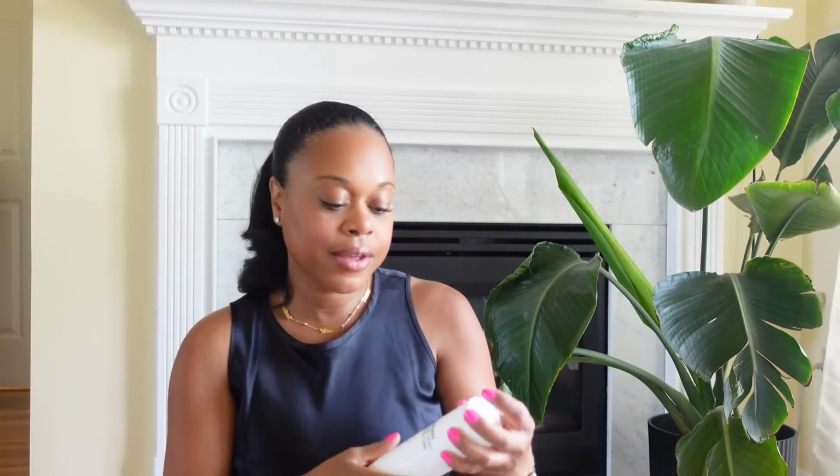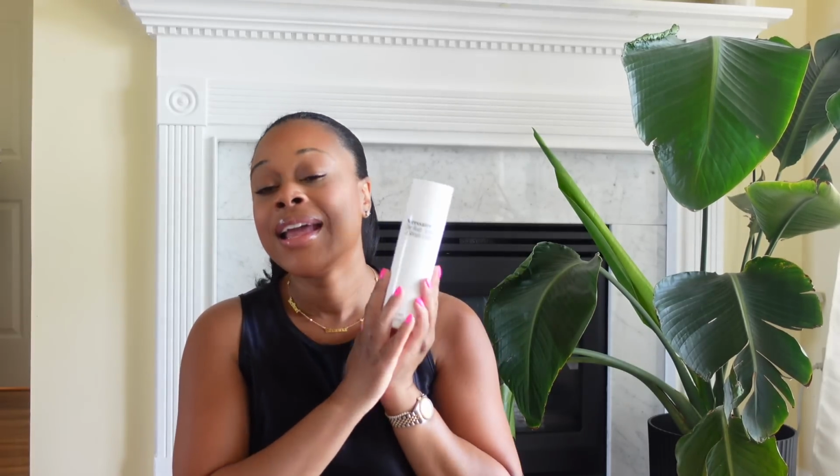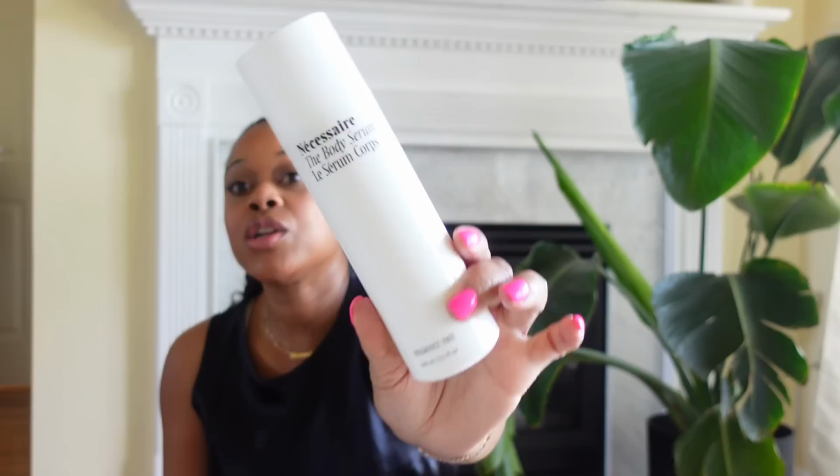And then they sent me the body serum, which I am so happy about because I use this stuff every single day, day and night. Anytime I take a shower, as soon as I get out of the shower, I put this on before I do my moisturizer, and my skin always looks so glowy and feels so good. I highly recommend getting the body serum if you've been wanting to try it out. It's so good. I'm telling you guys, you will not be disappointed. So I'm so happy that they sent me that.